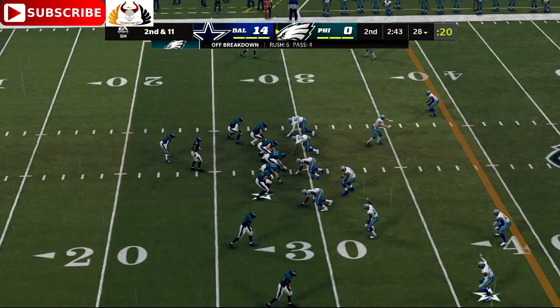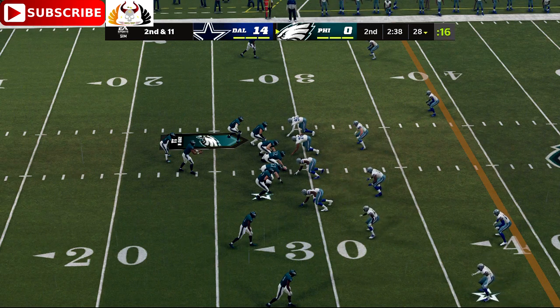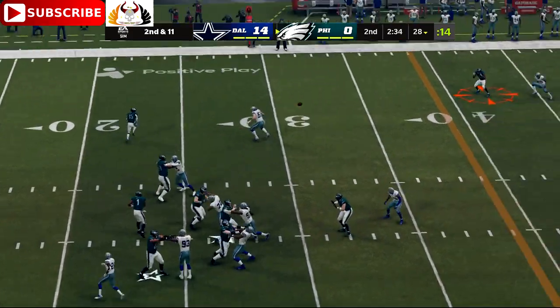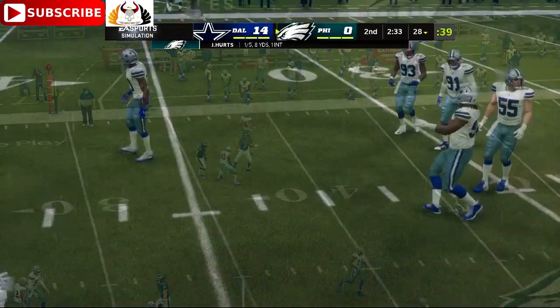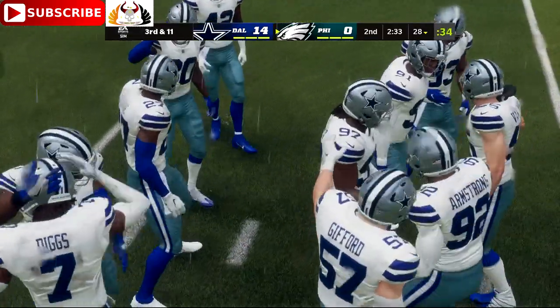A loss of a yard there to start out. That leads to a 2nd and 11. From the gun, it's Ertz. And that'll be incomplete. Took a pretty good shot as he tried to pull that one in. Couldn't hang on, 3rd down.